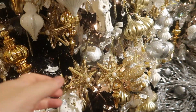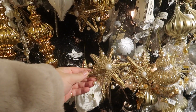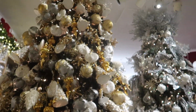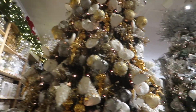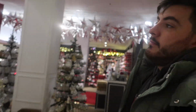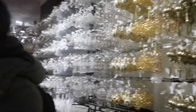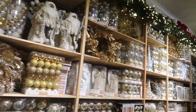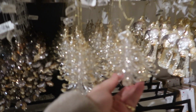I really like this. It's $14, which is actually reasonable compared to the other ones we've seen in here. But I'm definitely a girl who likes a green Christmas tree with red and gold decorations. But there's so many different coloured ones in here. There's some quite tacky vibes. People can do what they want to, but I personally don't like. But this section is my favourite because it's all of the gold decor. So pretty.